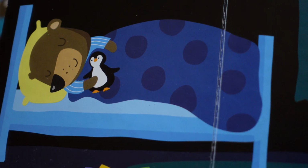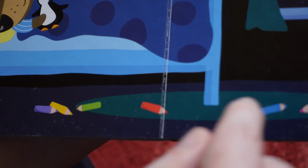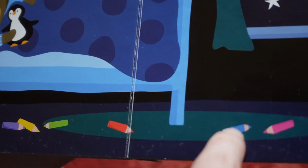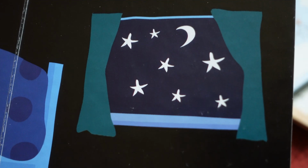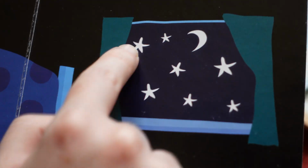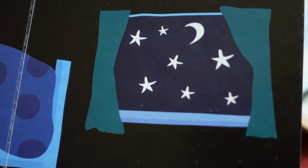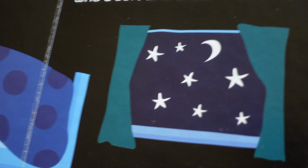And here he has some colored pencils. A purple, yellow, green, red, blue and pink and an orange car. And there are some stars in the night here through his window. 1, 2, 3, 4, 5, 6, 7 white stars and a white moon as well.